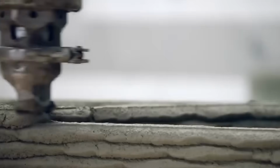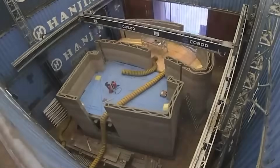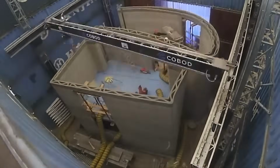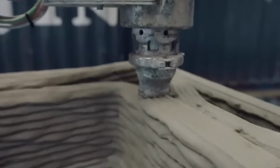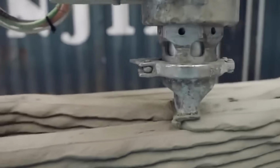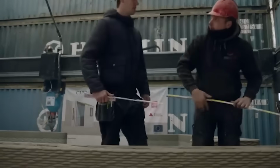As part of the European C3PO project, this innovation could slash construction waste, material usage, and carbon emissions. Traditional builders are watching nervously as this technology threatens to transform their industry forever.